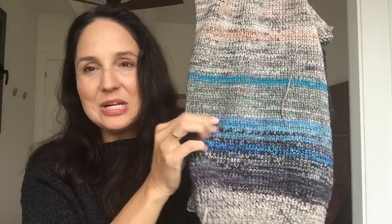And is it my normal tone-on-tone, elegant type thing? No, but I really like it. When I first did this, I was like, oh no, why did I do that? And then I thought, well, let's just embrace it and let's add a little more color. And so now what I have to decide is what I'm going to do with the sleeves and what I'm going to do with the collar.